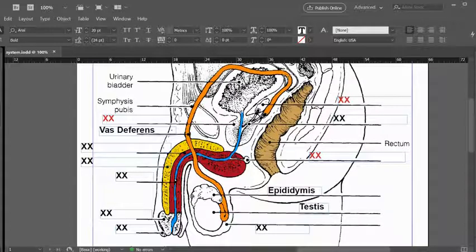So right now we're only looking at the gametes or sex cells, the sperm cells themselves. At this point they're going to mix with a fluid, and that will then be referred to as semen. So right here, this is called the ejaculatory duct. So as the sperm and the fluid mix here, and the ejaculatory duct is going to send it out, it goes into now joining with this blue tube.